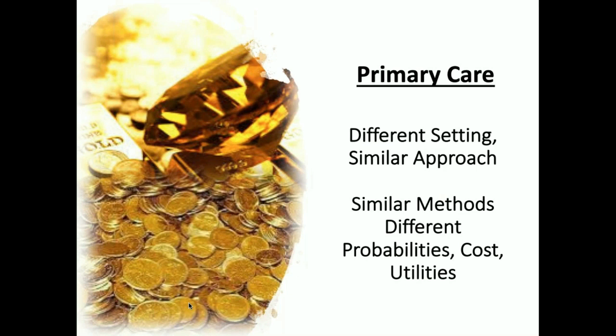So being the overachievers that they are, Diagnostic Dave and Measurement Monty were not satisfied with just applying this method to the emergency department setting. They insisted on also doing the same thing in the primary care setting. The primary care setting, although it's a different setting, we would apply a similar approach, and we would also apply similar methods. The only thing that would be different are the probabilities, costs, and utilities.